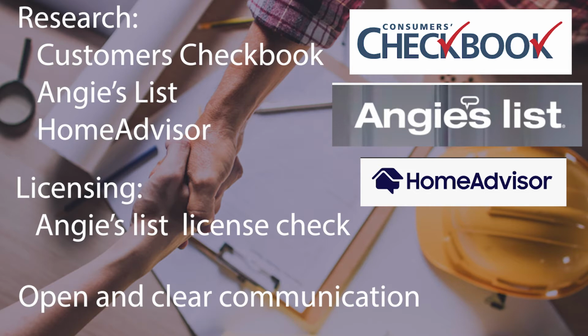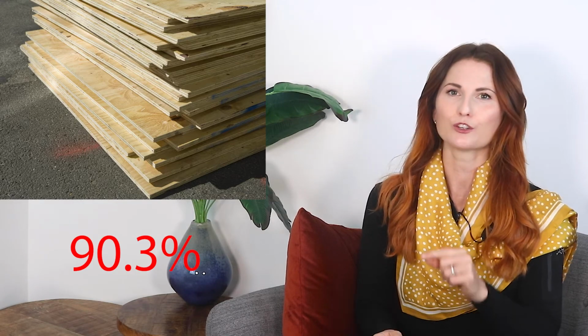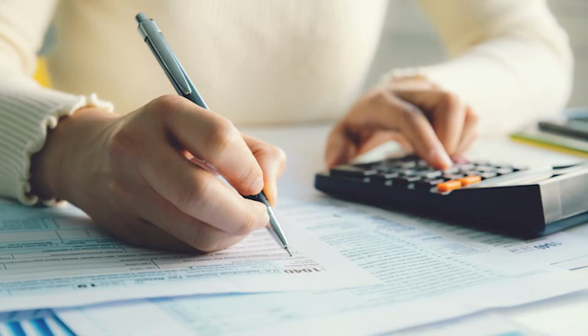One last thing while we're talking about renovations. Have any of you noticed that the price of wood and lumber has just skyrocketed? For example, sheets of plywood that are used for roofing, flooring, etc., basically everything, have experienced a 90.3% increase from a year ago. So keep that in mind when you are doing your budget for whatever your next project is.